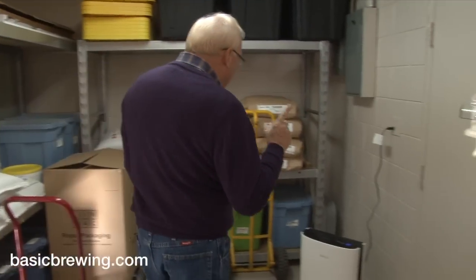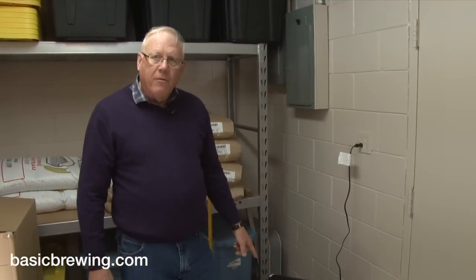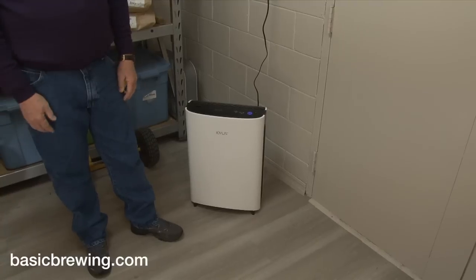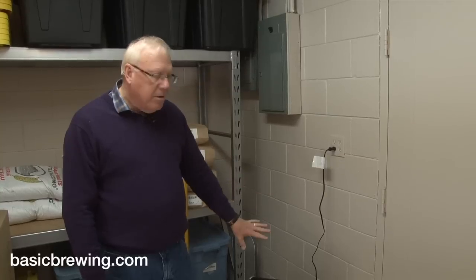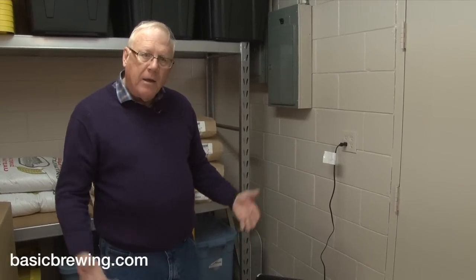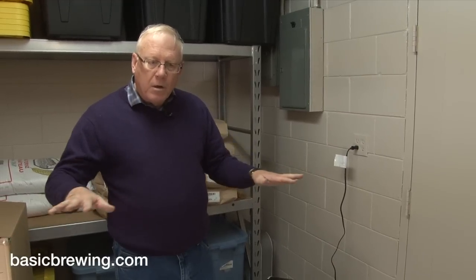The other thing that I'm excited about, it's just a little thing, but I got an air purifier for back here. One of the things that homebrew shops have a hard time with is grain dust. Grain dust kind of gets everywhere. So I'm hoping that by using a good high quality HEPA grain filter, I can keep the allergens down, I can keep the dust down, and we can keep the store better looking and more user friendly. That's pretty much the tour.